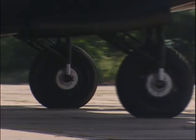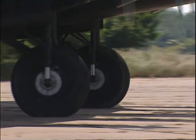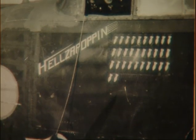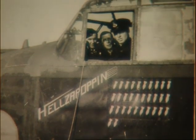We got a new aircraft, and on the side, it was HWH. And at that time, there was a film called Hell's a Poppin'. Right, OK, lads, this is Hell's a Poppin'. So I got some yellow paint, I climbed onto the wing, and I painted Hell's a Poppin' all the way up. Hell's a Poppin' it was. It was a lucky aircraft for us.